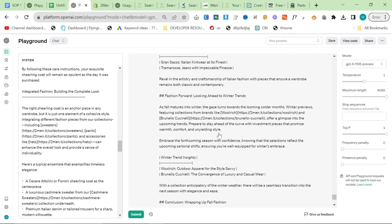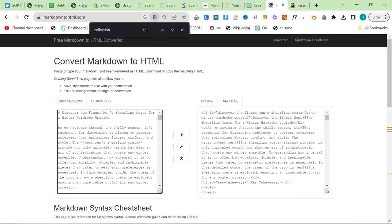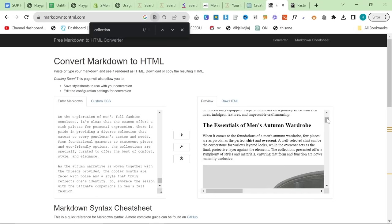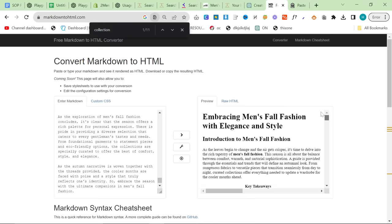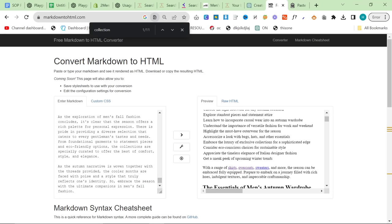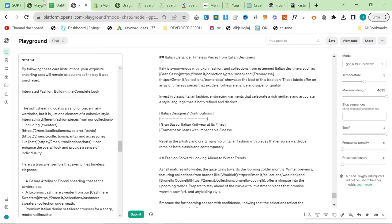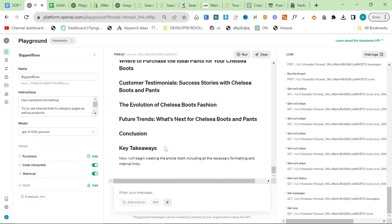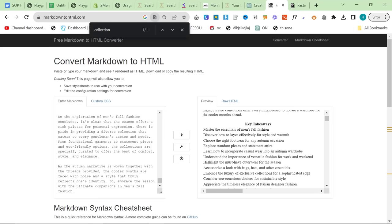Okay, I think that should be, this needs to be posted, so we'll go to markdown to HTML. Make sure there's no back chat from ChatGPT. This looks like a really good one. The only problem with this one I noticed was the tables are really weird here. Every single table is like a one-thing table, which is just really, really strange. Get on with it. So I'll show you what I mean by that.